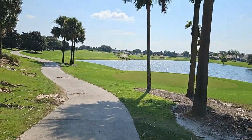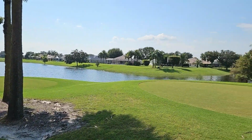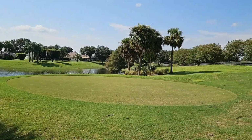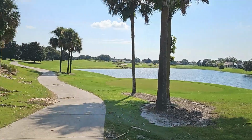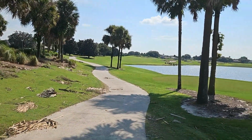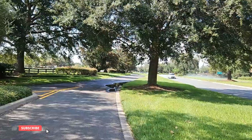I did video that drainage pond as well, or that retention pond. Water levels are a lot lower. The Villages does an excellent job of water management and cleanup. Let's continue.